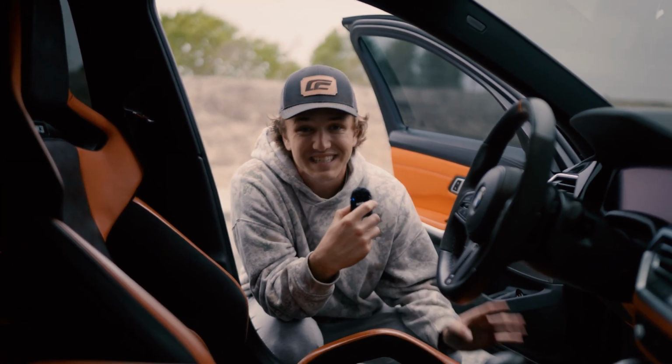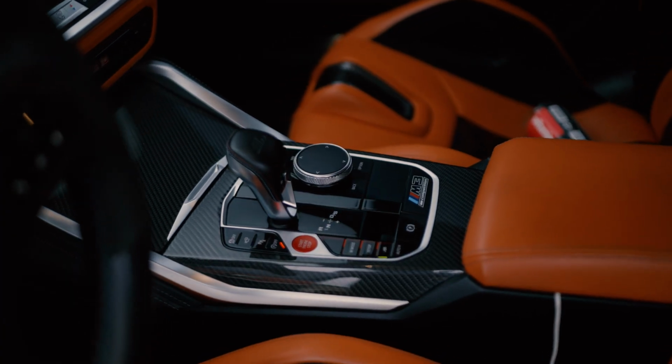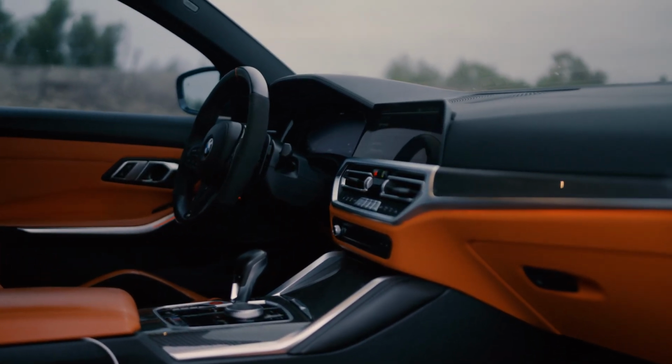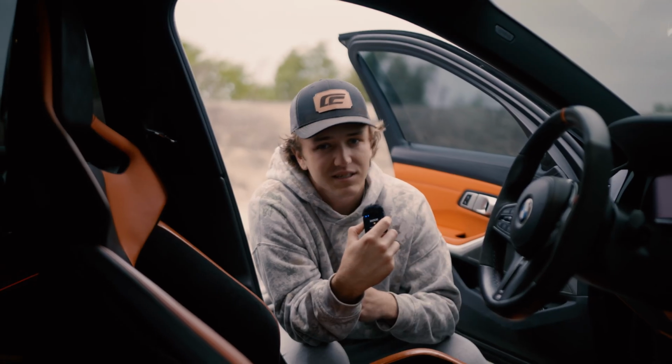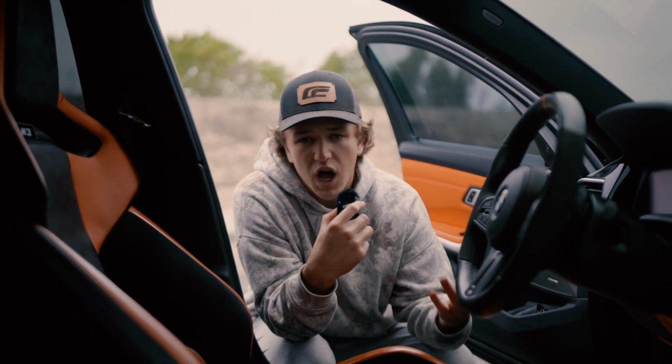I bet there's a lot of details that have changed over time. You could go super into depth about it, but as far as interior goes, there's a lot going on in here. You almost get distracted with it. I will say the E30 is just timeless. It's not distracting, it's clean. And although this interior is pretty clean as well, it's just a little distracting. There's a lot going on with it.